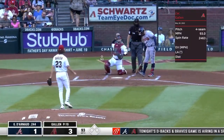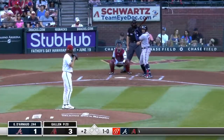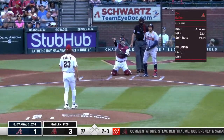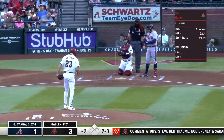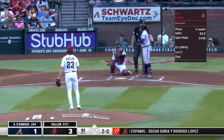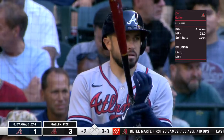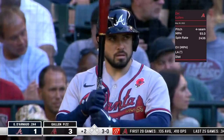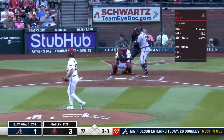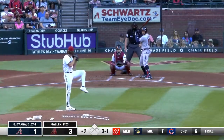Travis d'Arnaud, the catcher, leads off the second against Zac Gallen, who suddenly has a 3-1 lead. It's a new catching combo in Atlanta this year. They also have William Contreras, who is the younger brother of the Cubs' Willson Contreras. And he's been hitting a whole bunch of homers as well. So we just saw one. That's good. Nice work. The spitting image of their big brother, right? That's the general idea.